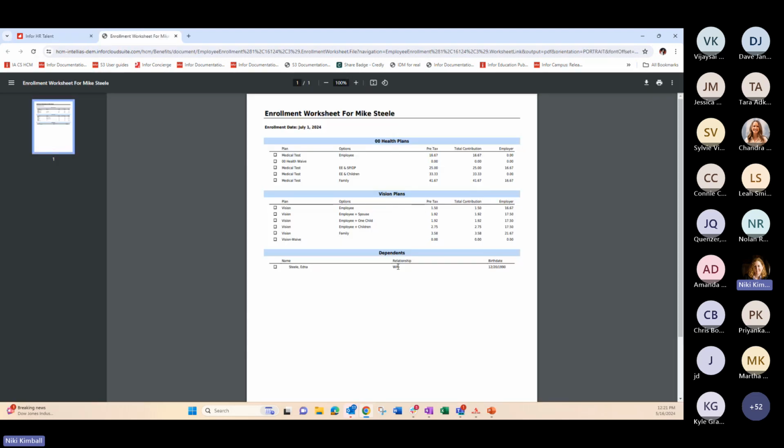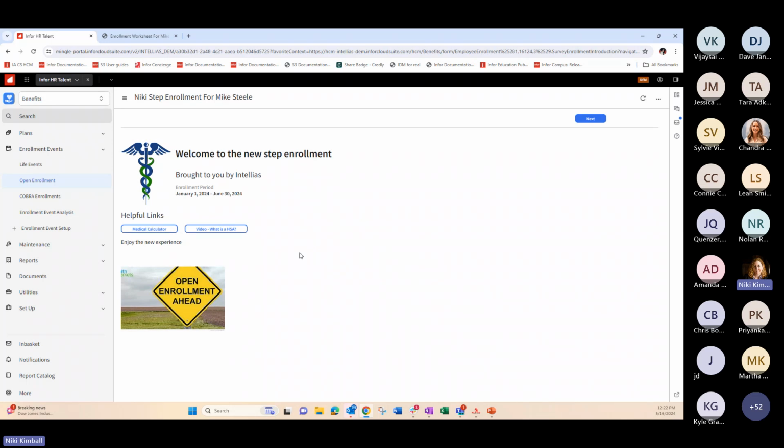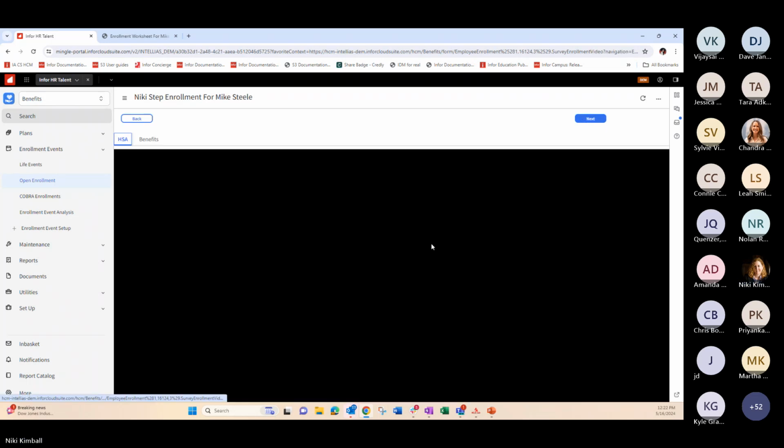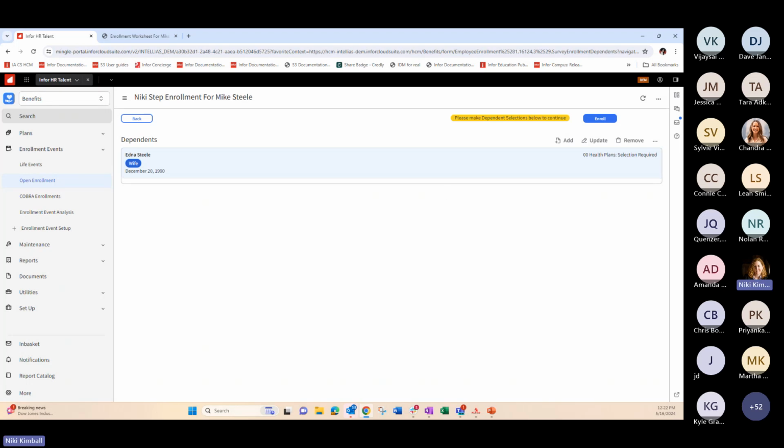I'm going to bring this worksheet up. This worksheet is just going to be what they're eligible for, a high-level worksheet of what the options are within the open enrollment. And here it talks about, this was one of the features they added. You can return to the beginning at this point because I did not do my surveys. I don't even know where I put them. Let me see.